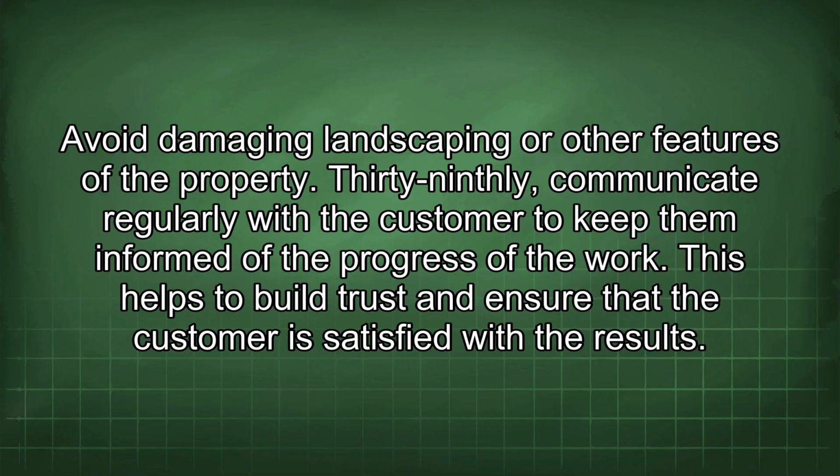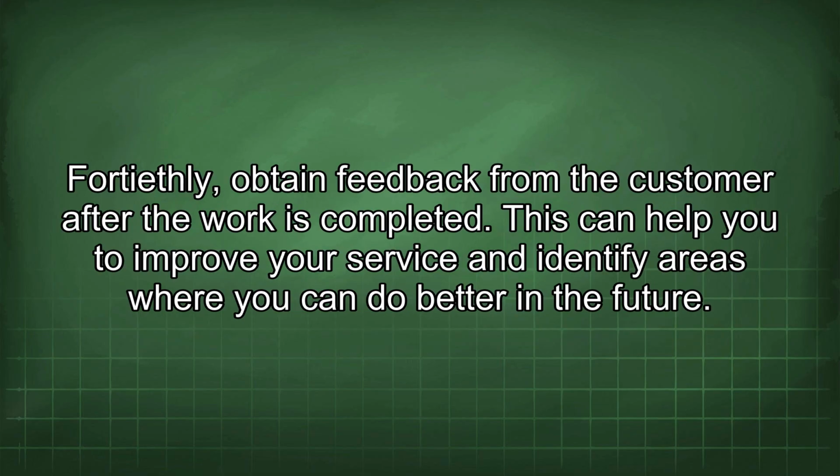39thly, communicate regularly with the customer to keep them informed of the progress of the work. This helps to build trust and ensure that the customer is satisfied with the results. 40thly, obtain feedback from the customer after the work is completed. This can help you to improve your service and identify areas where you can do better in the future.